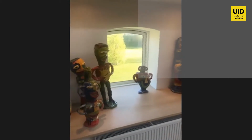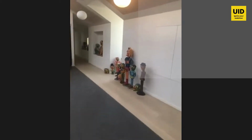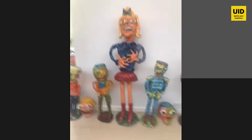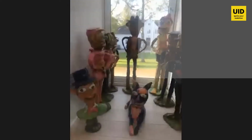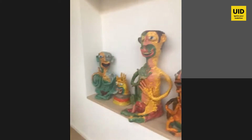Those works were made by one Australian artist, I think Jim Keeper. He stayed for 1 year here, and he made a lot of sculptures. This is just a small part. They also have a sculpture park here, which is open for the people.